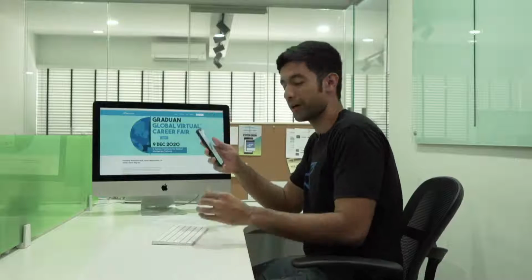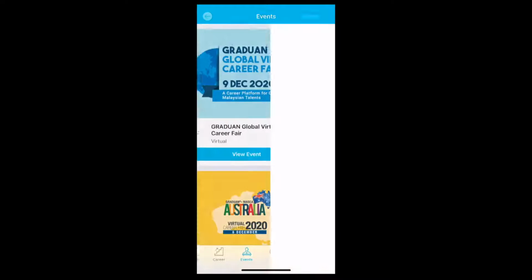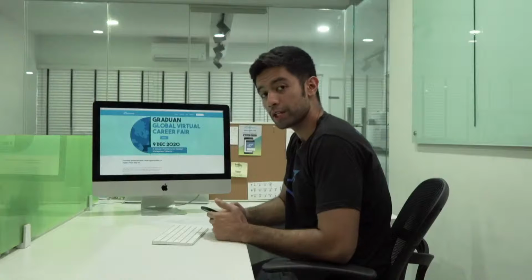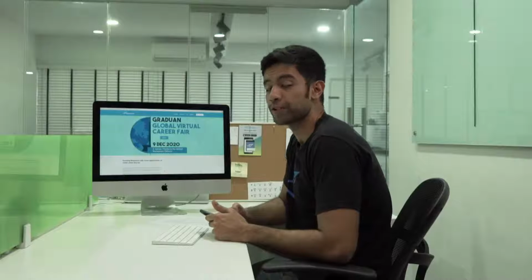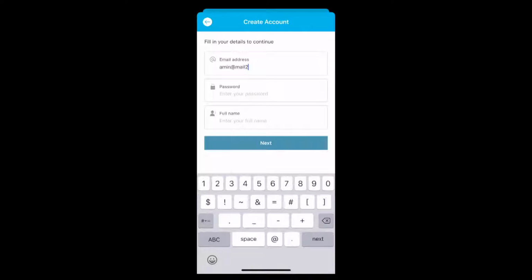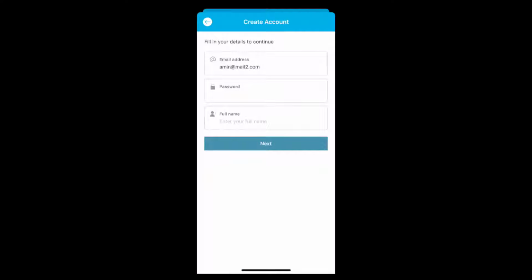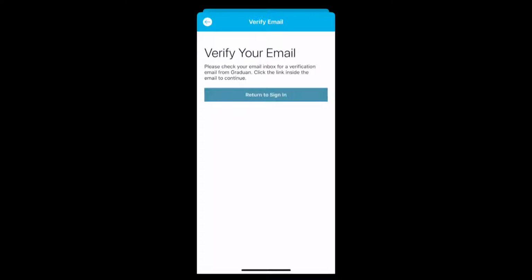Easy, wasn't it? You can even do it from your phone. I'll show you how. Download the GRADUAN app and under the Events tab, click View Event. If you already have a GRADUAN account, you can register by pressing the Register button. If not, just fill in the details. The password will be exclusively for your GRADUAN account. Don't forget to verify your email and update your profile so employers can see you.